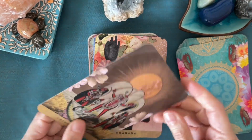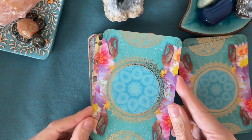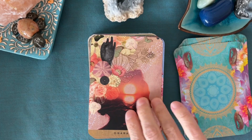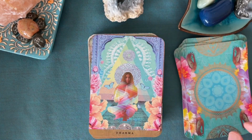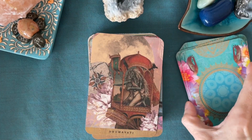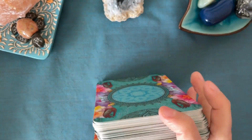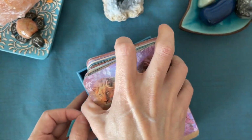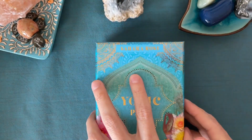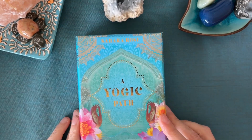It's very indie feeling, except it doesn't have gilding, but there is some gold foil stamping on the back, which brings us up towards indie level quality and production with the box and everything. It is beautiful. So this is a deck I intend to work with in 2021, and with the corresponding journal. I'll have to put that video up so you all can see that. So that is the Yogic Path Oracle by Sahara Rose and Danielle Noel.